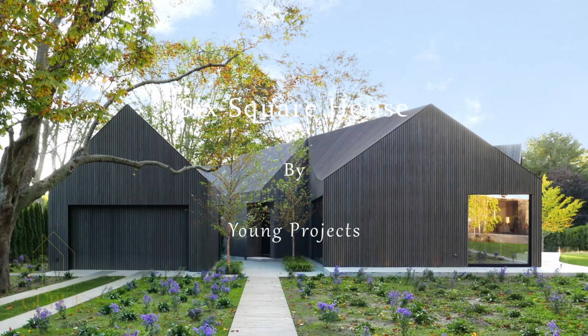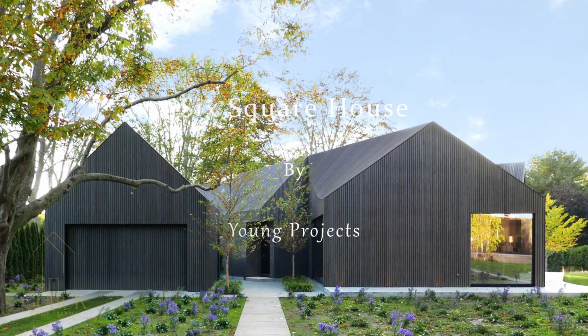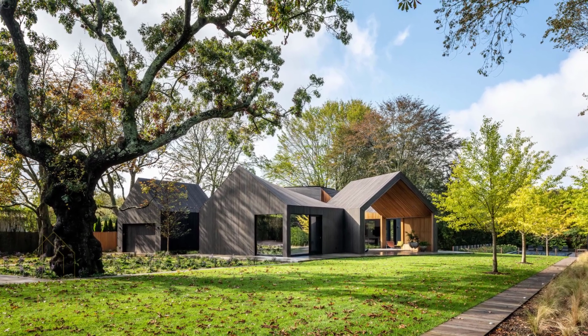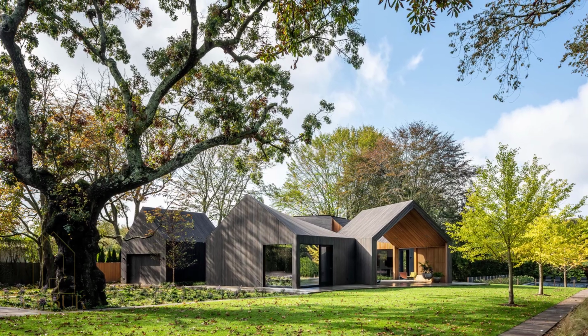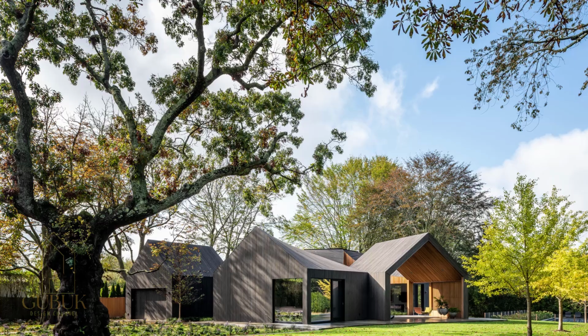6 identical cubes, each a perfect 24 feet, form a captivating choreography on this sprawling Hamptons estate. Their pitched roofs, like dancers' arms, rise and fall in unison, creating a sense of continuity yet hinting at hidden surprises beneath.